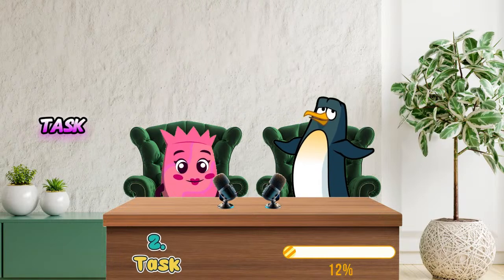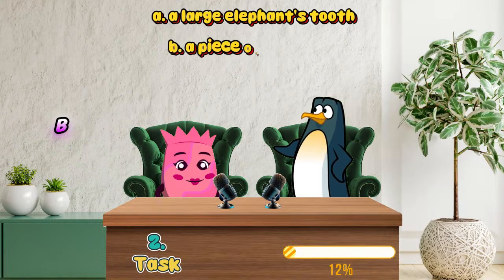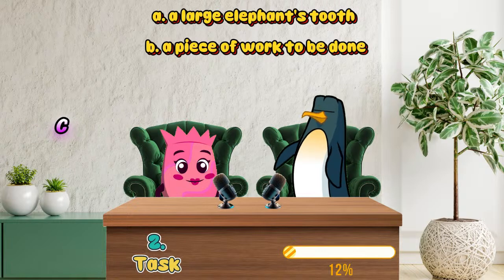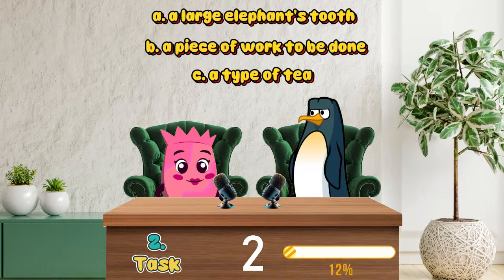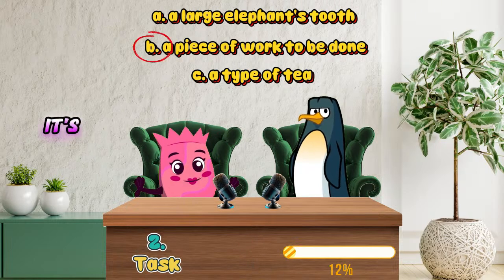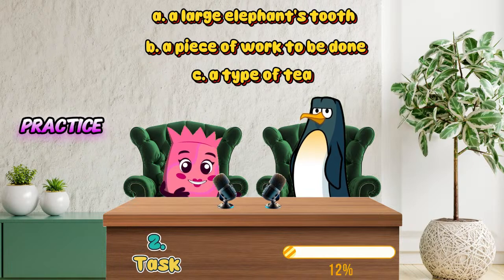Number 2 is task. Is it A, a large elephant's tooth? B, a piece of work to be done, or C, a type of tea? Did you get it? It's B, a piece of work to be done. Let's put that into practice.